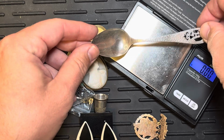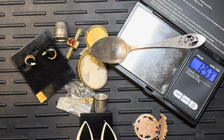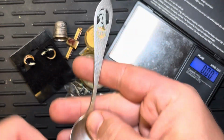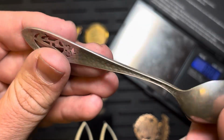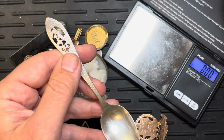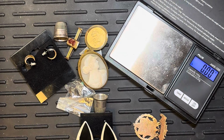I haven't weighed it. So let's see. Did we get $6 worth of sterling for our $6? Doubled our money. So I like this spoon a lot. I think it's really neat. And B, it's always nice to pay half spot for a bit of silver, right? So I'll just set that one aside here.